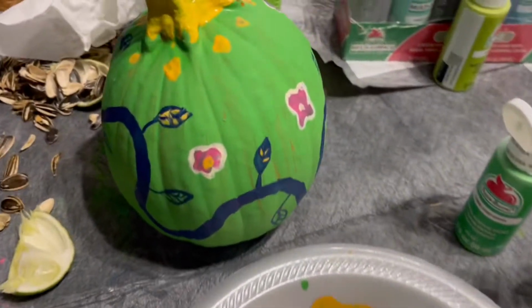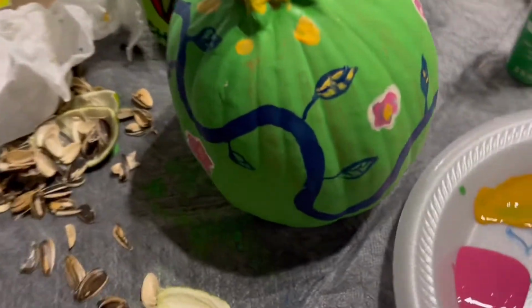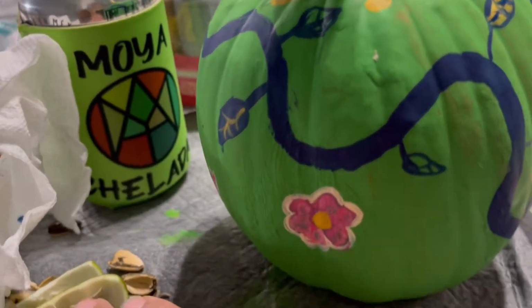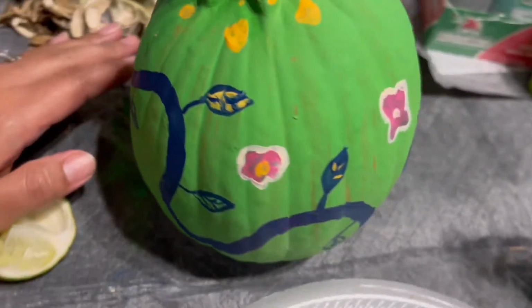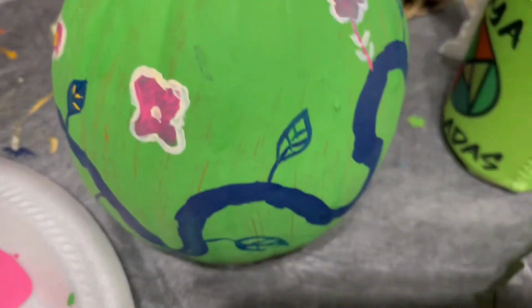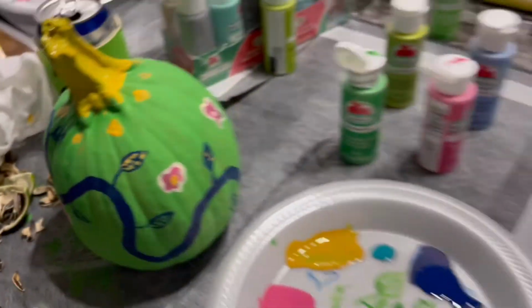And mine, guys, I didn't do a good job. I'm not happy. But this is mine. It did not come out how I envisioned. Do not look at the mess. Anyway, so that's my pumpkin. I'm not quite done with it, but you know, you get the picture.